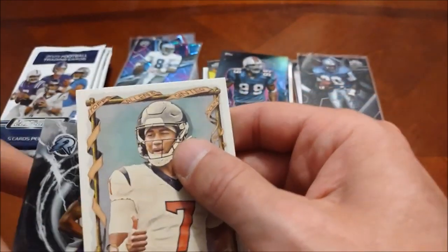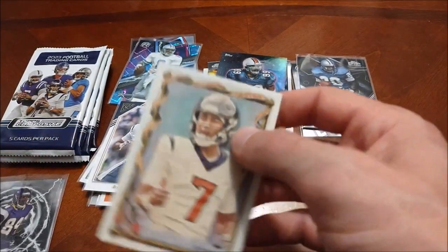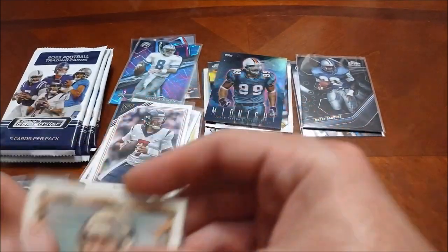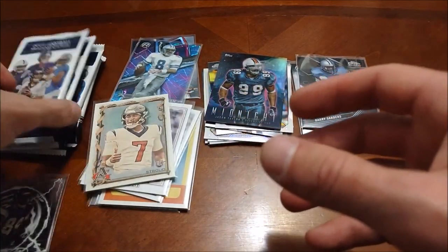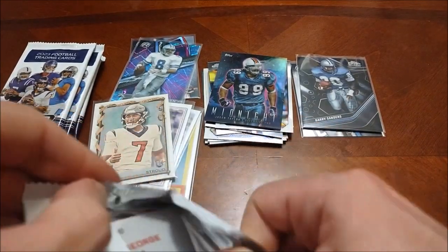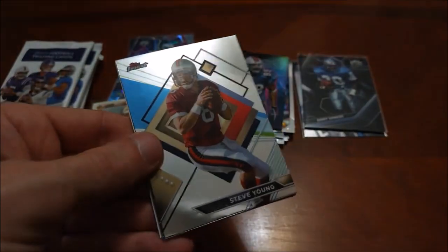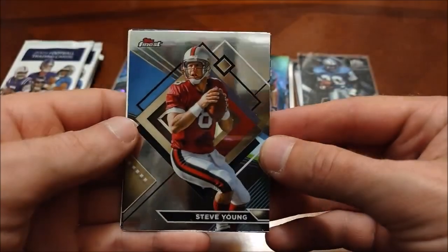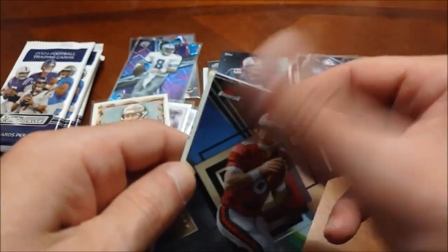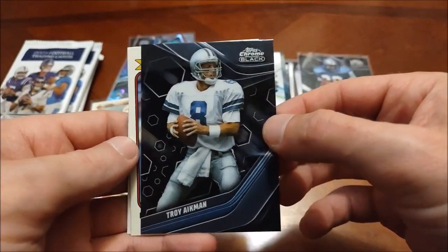Randy Moss, Voltaic, ends the pack out after another CJ Stroud, almost an autograph rookie card. We got 5 CJ Strouds already, which is pretty crazy. Have not seen any of the other guys that were on the front of the box, so let's keep pushing here. There is Steve Young, Topps Finest. A little bit of pack dust on there, but it usually seems to be the case whenever you're opening packs.